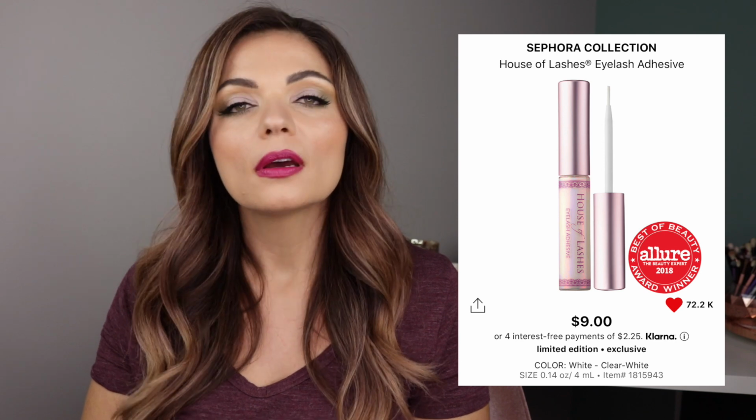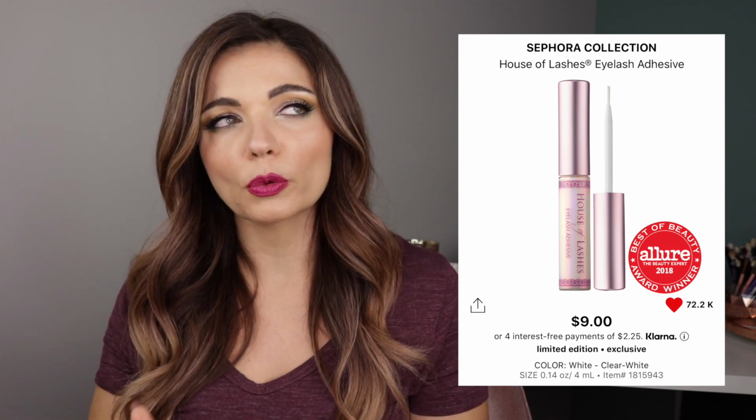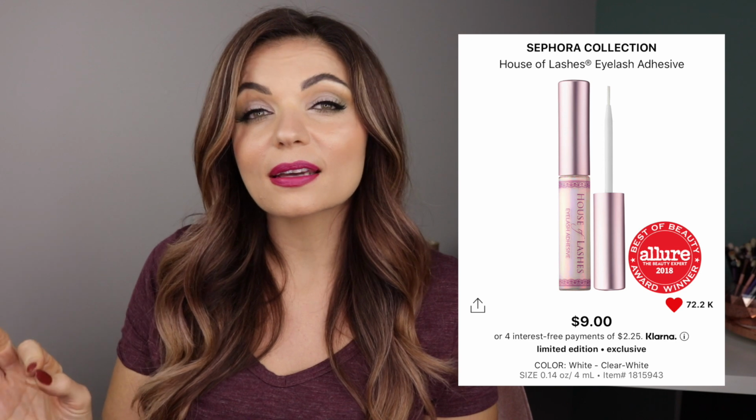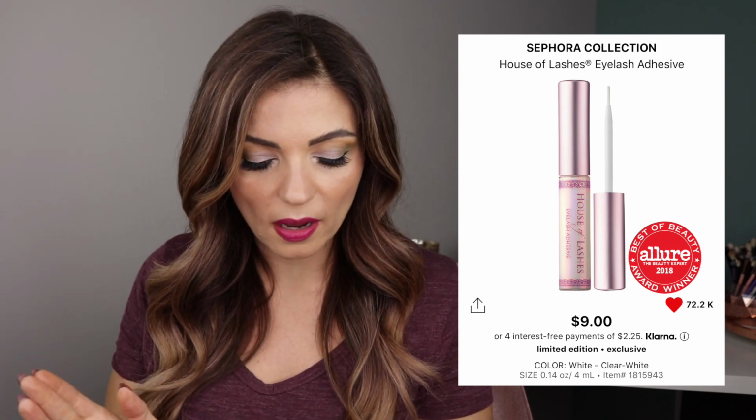I guess I do have one more tool technically, and that is the House of Lashes eyelash adhesive. I did again haul that in my Friends and Family order, but I really like this one. It's $9, which is really pretty cost effective. I really like that it's a brush on applicator. It does come in white that dries clear or the black that stays dark. So you do have that option.